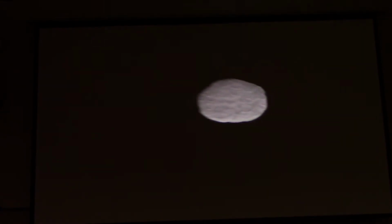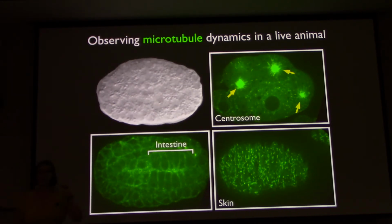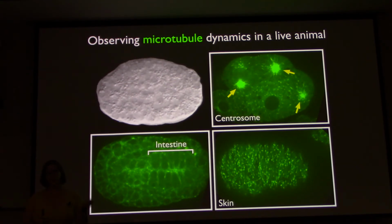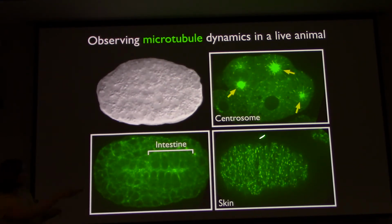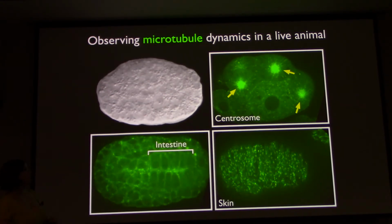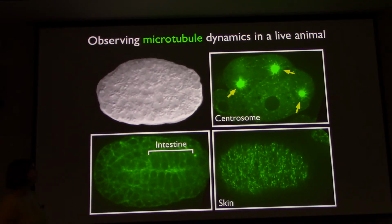So this is what it looks like. This is a worm embryo. And what you're seeing here is the microtubule that I showed you, remember it has different ends. So this is a protein that binds specifically to the growing end of a microtubule. And that's exciting. So this is early in the embryo where you have these centrosomes at the spindle. And hopefully they look like beautiful comets emanating from this centrosome.